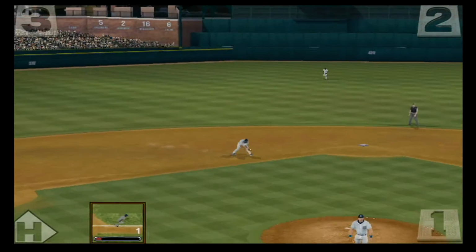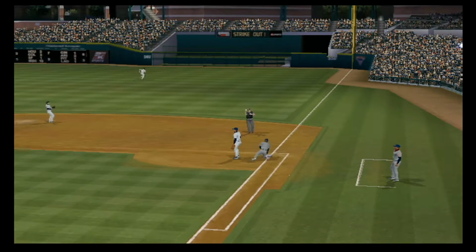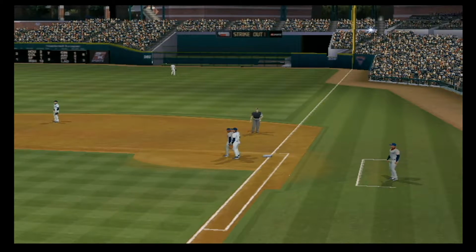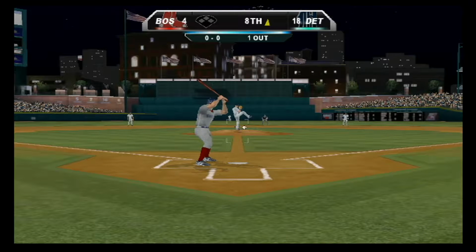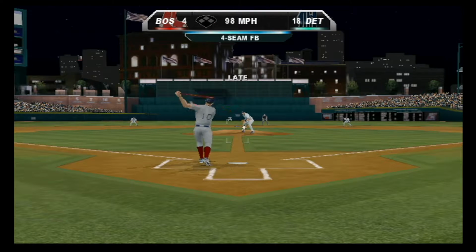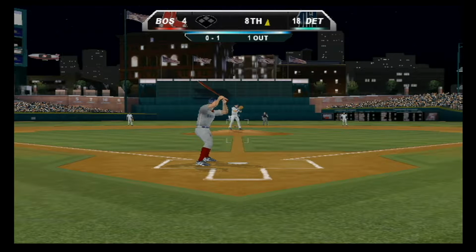That swung on and grounded up the middle. Santiago. And his throw is in time. First out of the inning. Now batting. Routine ground ball to short. He makes it look routine. Retires another. Here it comes. It's strike 1. Can't make contact on the fastball. He deals.